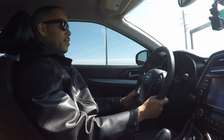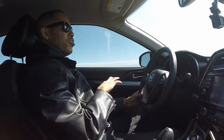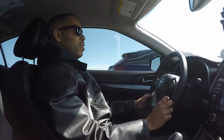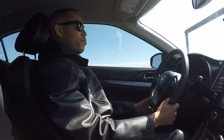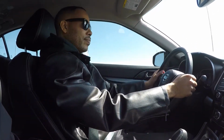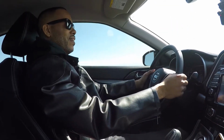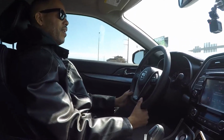They can. I'm sorry, but they can. This is, in this price bracket and this size vehicle, this car, the Maxima, is in a league by itself. Very aggressive looking. Can't be beat. I'm sorry. I love this car. Listen to that. Can't be beat.